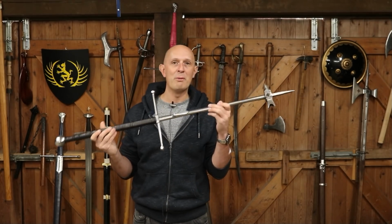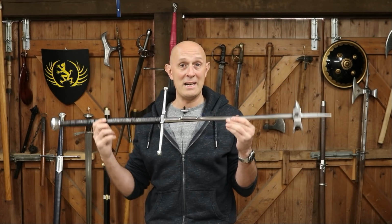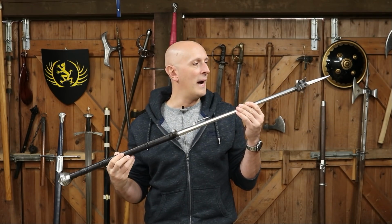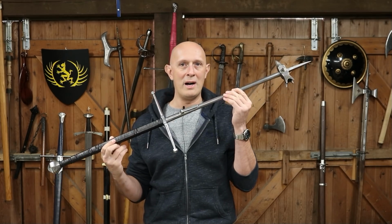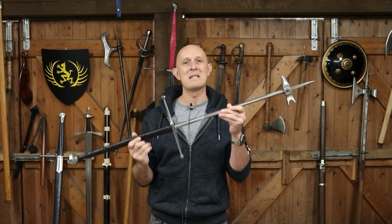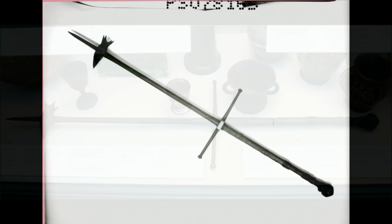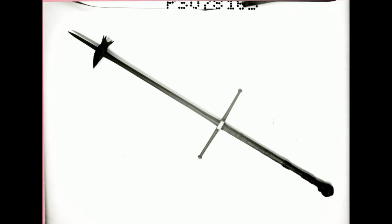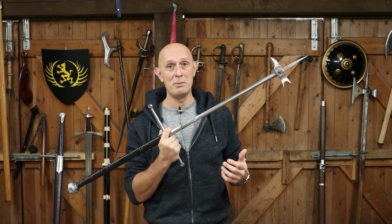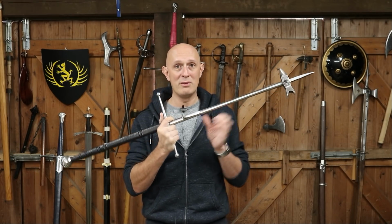Now, there were a few things that maybe didn't come up explicitly in that video that I did at Todd's place a few weeks ago. And one of those things, I think I did mention this on video actually, is that I am quite familiar with this weapon in the British Museum, the one that Todd based this replica on. I was a student at UCL in London, at the Institute of Archaeology, more than 20 years ago. I used to spend quite a lot of time at the British Museum, and I was familiar with that weapon 25 years ago.